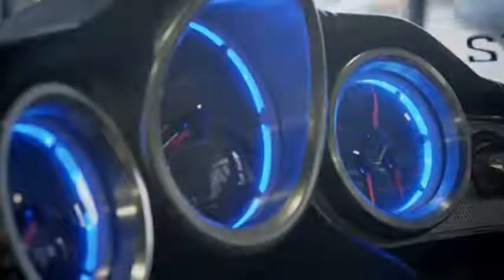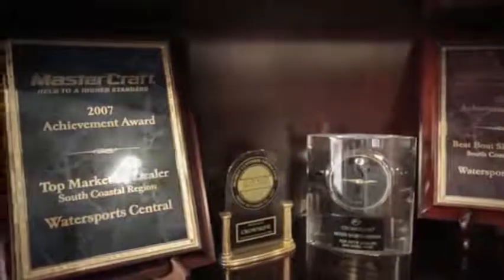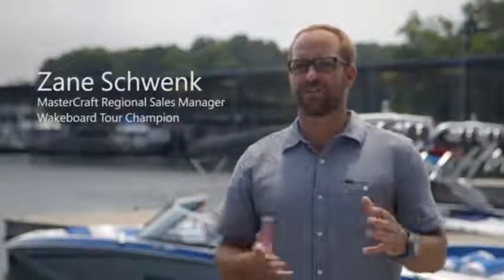Our customers are buying a boat that is equivalent to a Ferrari, and they're looking for that Ferrari experience with their purchase. And to be able to equal the product with the selling experience has been challenging. The mobile technology is definitely changing the marine industry.